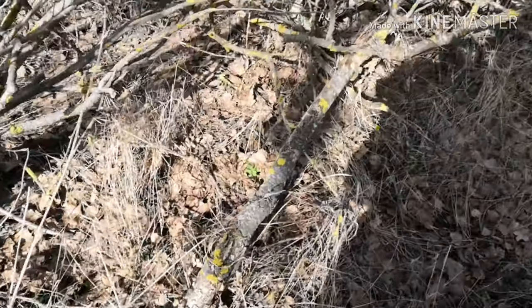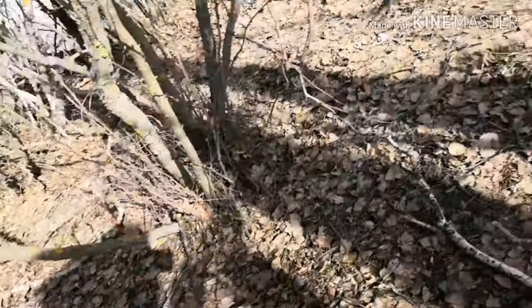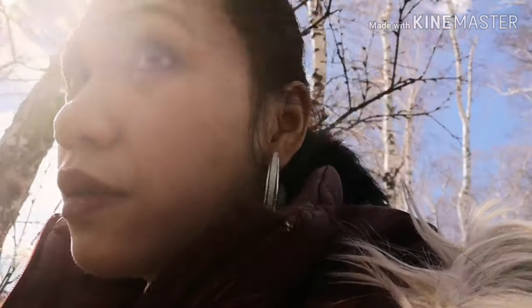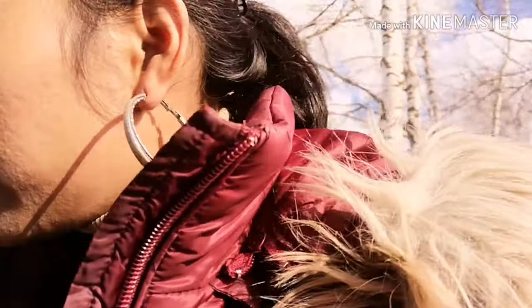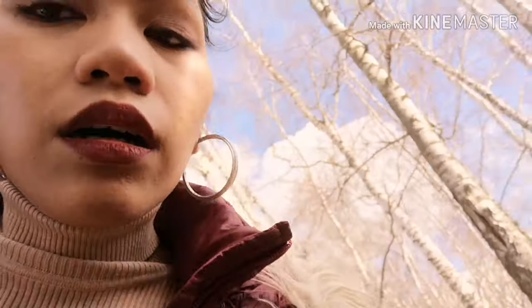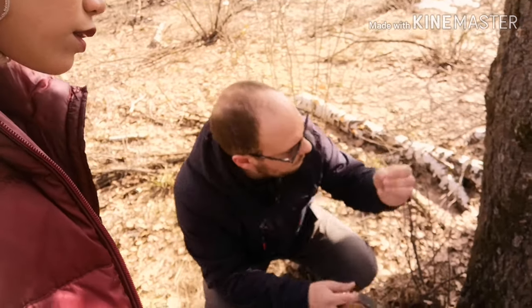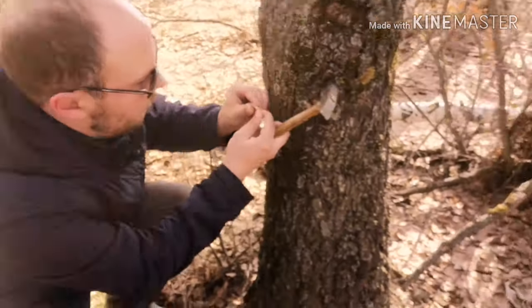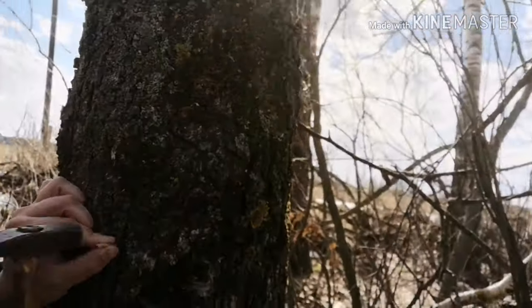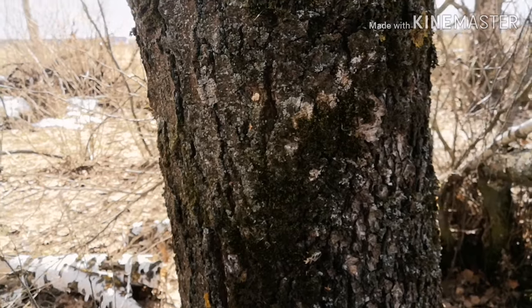Okay, coming. My husband called me. Why? I'm here. What are you going to do? I think I don't need this one. We have holes here in this birch. So I don't want it to be open. So I make it like this. Put it here and that is all.